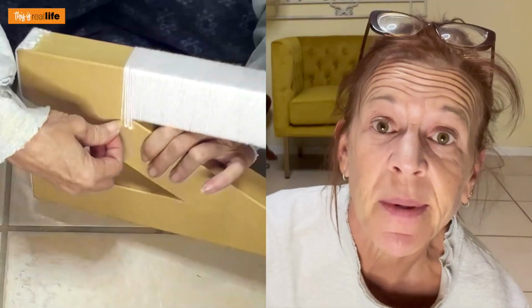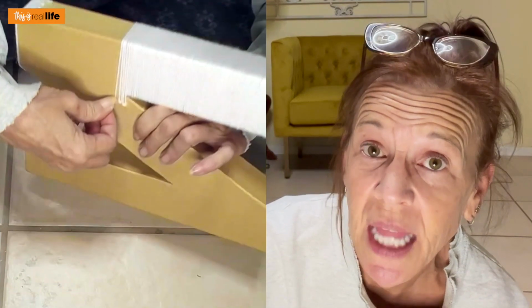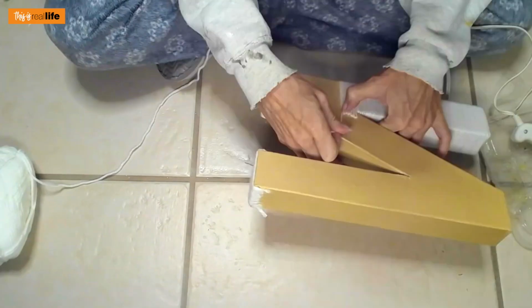Just make sure you're pulling your yarn really tight and keeping each yarn line butted up against the next yarn line. Just keep going, back and forth and back and forth.